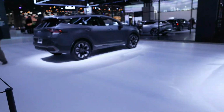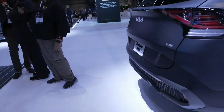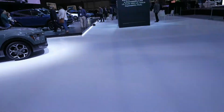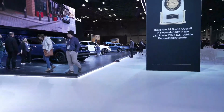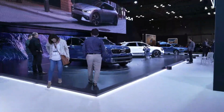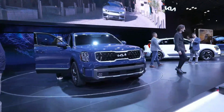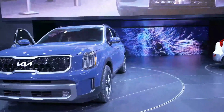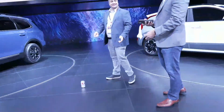Let's see here. What else we got going for us? Let's check out the rest of Kia's lineup. Oh yeah, Volkswagen. The people's car. Let's see what they have for us this year. Oh, there we go. That is the giant SUV that you can never buy. If only they can make this electric vehicle. Looks pretty much the same, so we're not going to look at it. Nothing special.